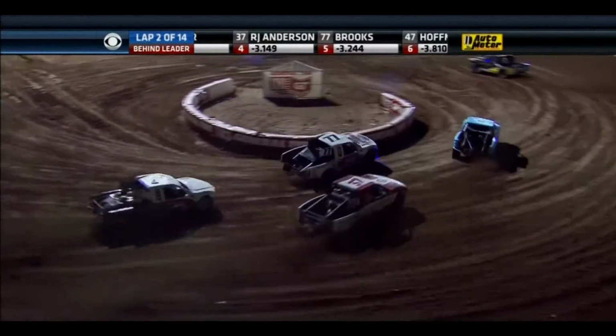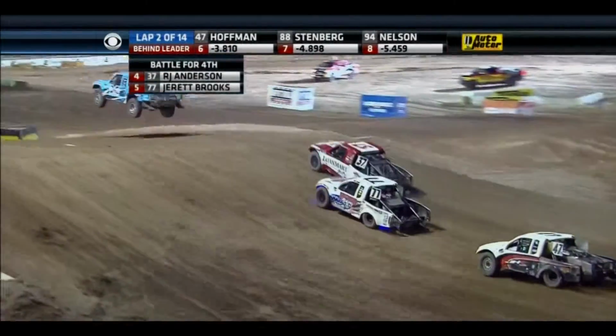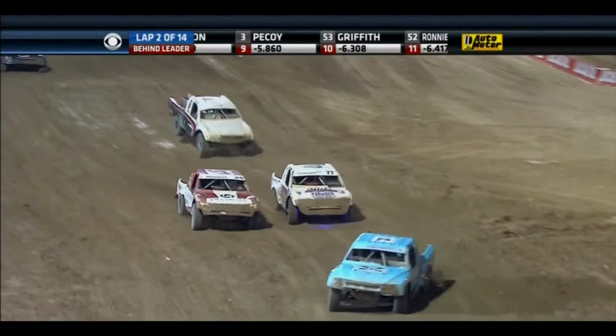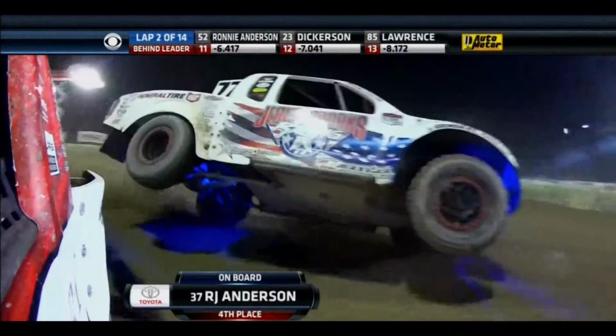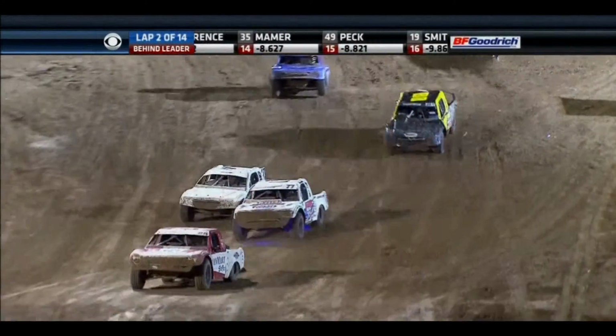RJ Anderson in the lone mark, number 37, the red and white truck, our points leader. Trying to be careful not to get in the back of other vehicles and keep it clean while he's got a battle from Jared Brooks. Yeah, Jared Brooks got on a tear here a year ago and went on 3 straight, and he gets up on the bike. Wow, what a big save right there early on.